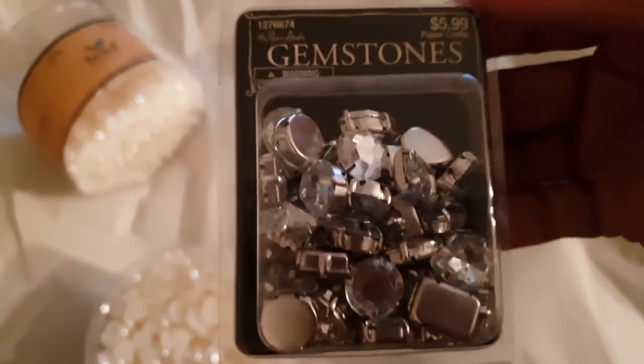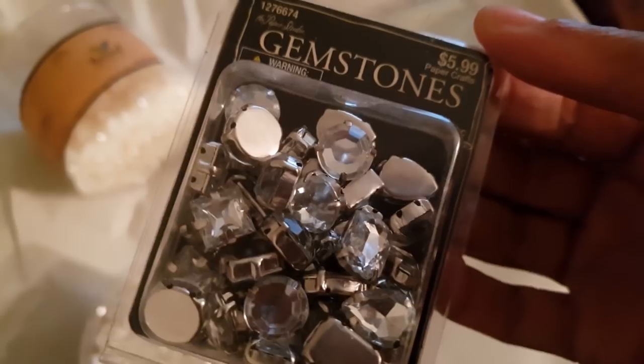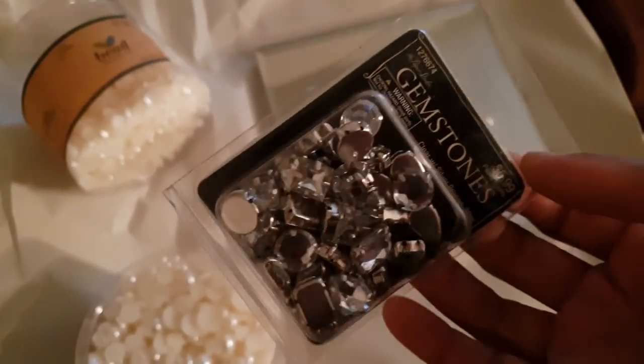And then I decided to pick these up. I've never really used these gemstones for anything. Maybe they'll make their way into this project. Maybe they won't, but they were $5.99. I thought they were cute. And of course, you know, I always have my trusty bling wraps. So I'm going to choose which bling wrap I want to use for this project.